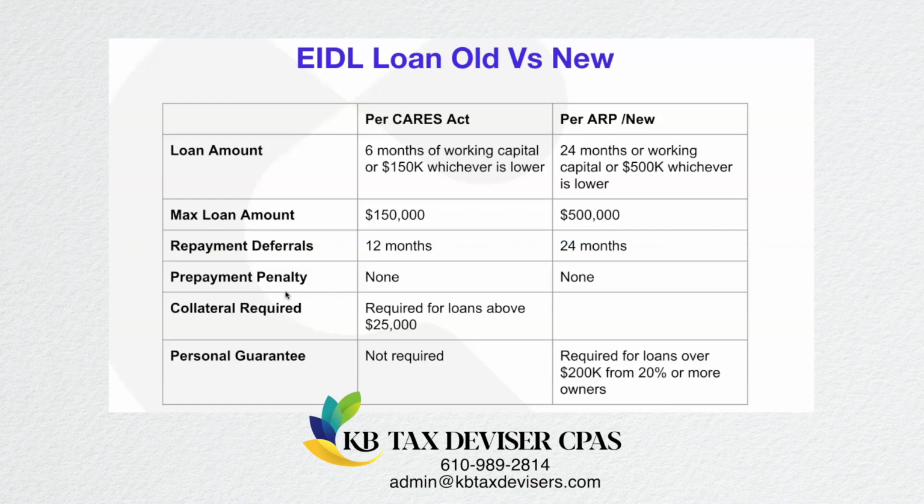So if you have already received a $150,000 EIDL loan, you will only receive $350,000, whatever is the difference to make you whole for 24 months. For many businesses, it could be the full $500,000 when it comes to 24 months of working capital. For many businesses, it could be less than $500,000. So SBA will make a judgment on a case-by-case basis. The loan officer will reach out to you once you have submitted all the documentation to find out where your business is and what you need in order to survive through the pandemic. The maximum loan amount available per the CARES Act was $150,000. Right now, it's $500,000.